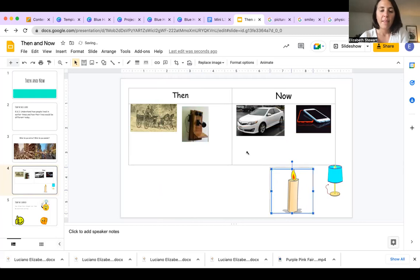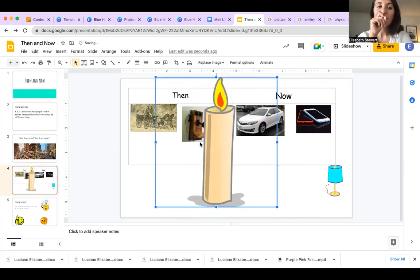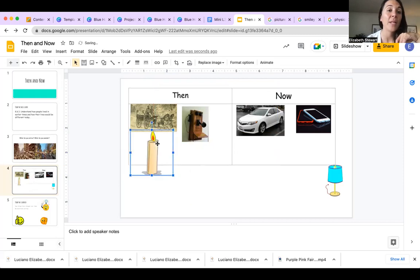Now look at this. Do you know what this is? This is a candle. And we might use a candle now. We might use a candle if the power goes out or on our birthday or to make our house smell good. So we do use it now. But in the past, they didn't have electricity. You know how you have a switch and you can turn your lights on or you can turn your lights off, and maybe you have a night light that you plug into the wall? That's all because of electricity. And they used to not have electricity, and they would have to light their house with candles. And so, even though we use candles now, we're going to put it in the past side because they used to have to use them a lot more. They used to have to use them. And now we just use them when we want to use them.